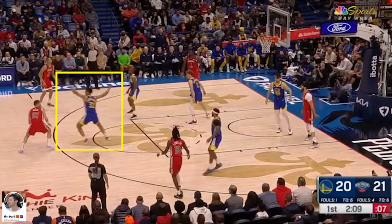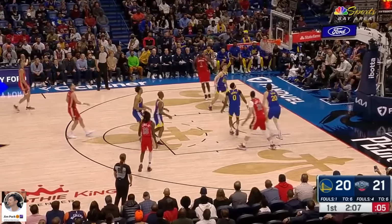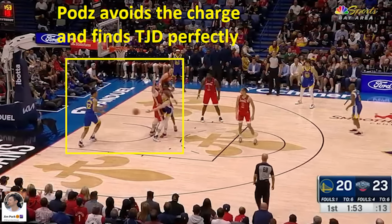Trayce contests, but realizes it's a pump fake and doesn't jump out of the gym. Still, Ryan takes one step forward and knocks down the mid-range. Warriors will take this over the 3 as Ryan is shooting a whopping 47% from three on the season. Maybe the pass was a bit hard, but Trayce has got to catch and finish here.